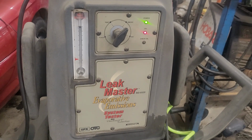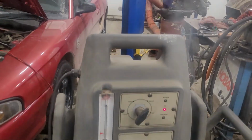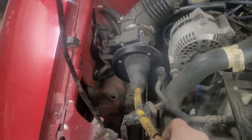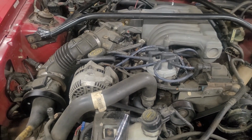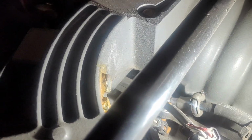Alright, check this thing out. This is the leak tester. It's set to smoke, and it's making smoke for us. Now we're going to stuff this into here, and we're going to see where all our vacuum leaks are. Do we see any vacuum leaks? Okay, so there's leak number 1.